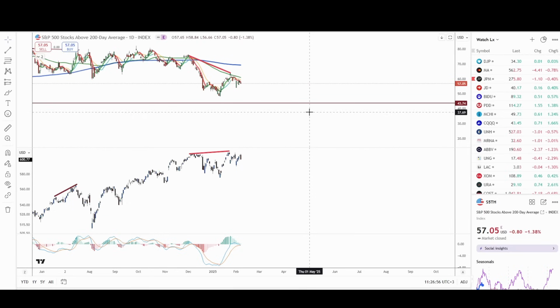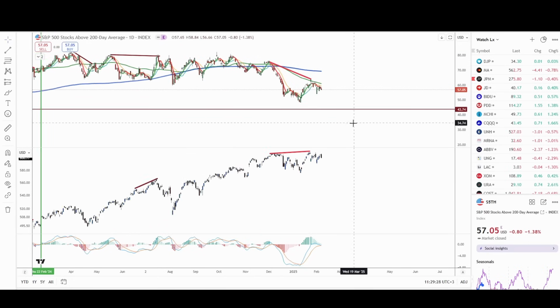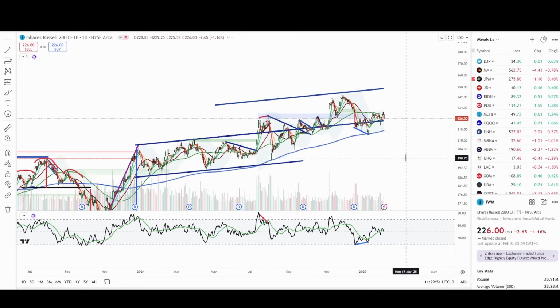Even tech stocks, things like Microsoft and Apple that usually lead, have really struggled to make new highs. So if you've been wondering why your positions are not gaining any traction, not making you any money, especially if you're a stock picker, it's because the market has been losing breadth. The vast majority of stocks have been declining. Only a handful of stocks have been leading the market higher. That's why the Russell is still struggling.